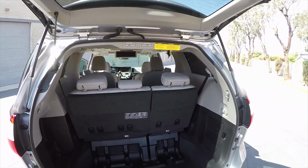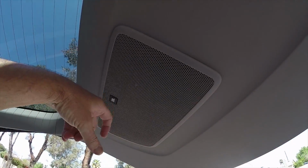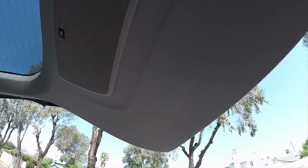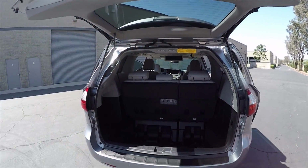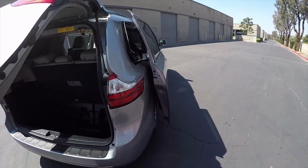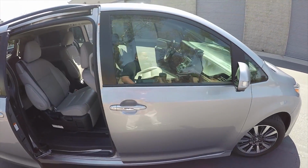This has got a large cargo area, and because it's a Sienna Limited Premium, it has a JBL premium sound. There's a big subwoofer in the back. It has Bluetooth for music, Bluetooth for phone. Let's go start it up and look at some of the dash features, take it for a little test drive.